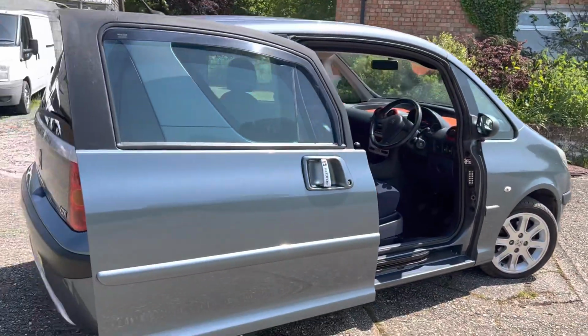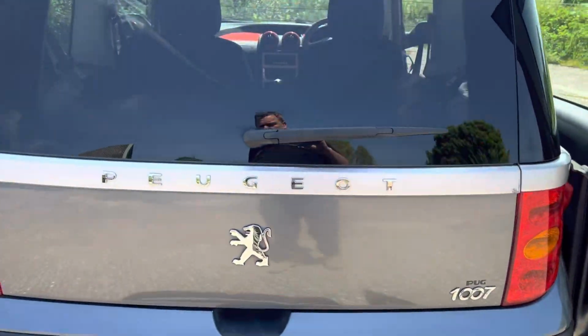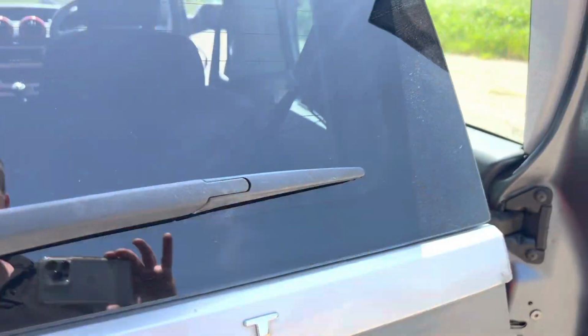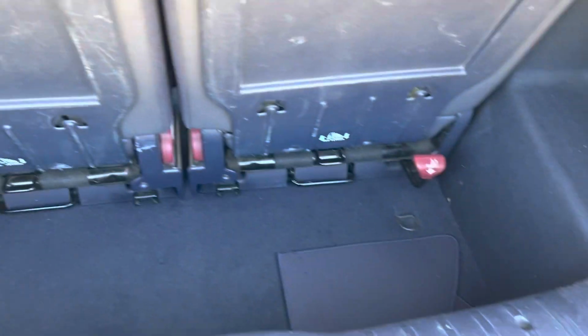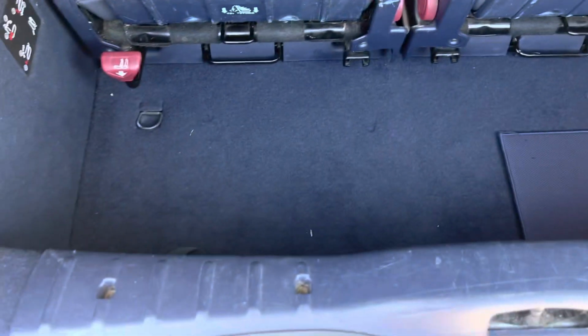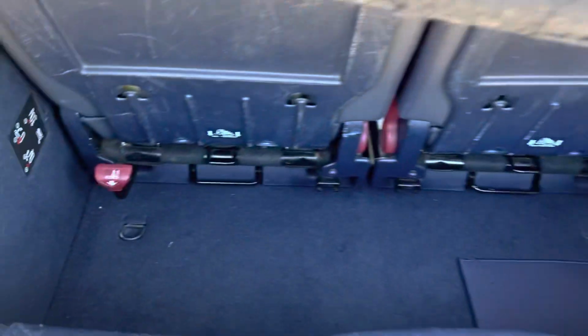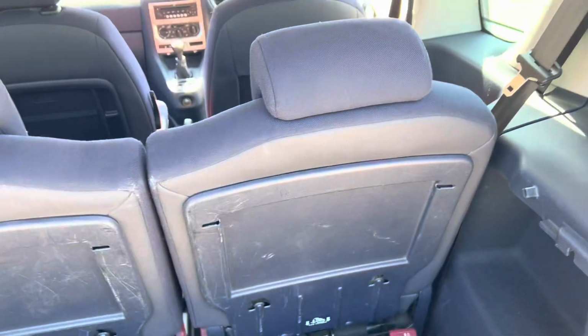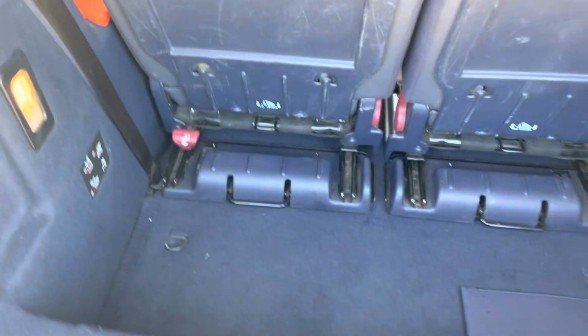You'll see within the pictures that I've actually added a few photographs of what the configuration of the boot can be like. So I'm going to open the boot up now, and as it is at the moment, it's quite a shallow boot. Yeah, it's quite deep down there, but overall it's quite a tall boot. And then you've only got to start adjusting some of the switches you have and the seats themselves. Even if you don't want to fold them down, you've only got to move one of these buttons and then the seat goes way forward. Let's do it on both sides. So immediately your boot space is virtually doubled.